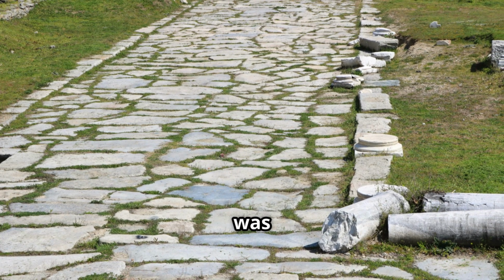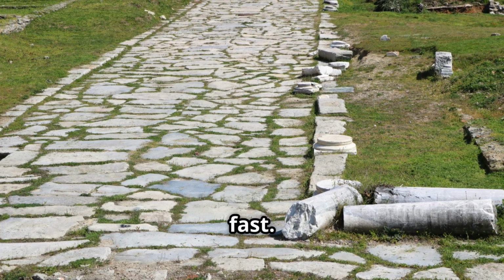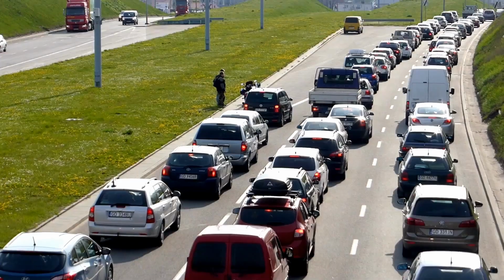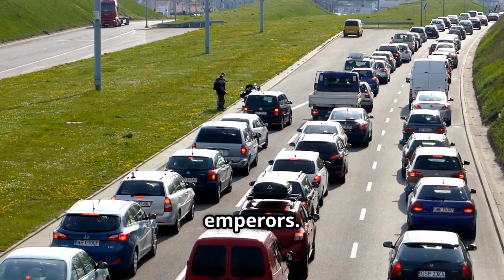The Roman road system was one of the key reasons the empire lasted as long as it did. It made administration possible, it made communication fast, and in many ways it made the empire feel like one unified whole. So next time you're stuck in traffic, just remember, you're following in the footsteps of centurions, merchants, and emperors.